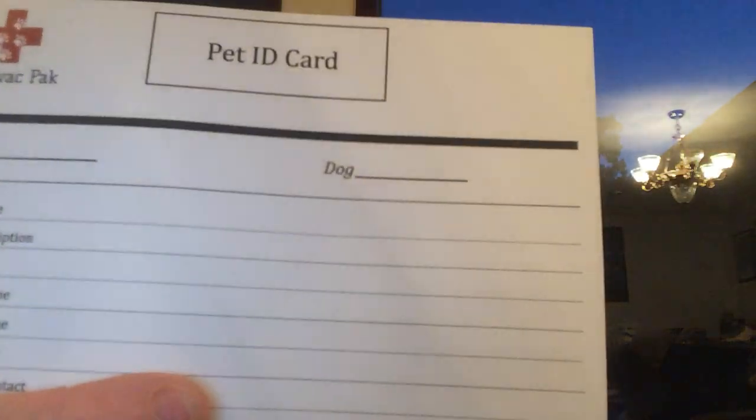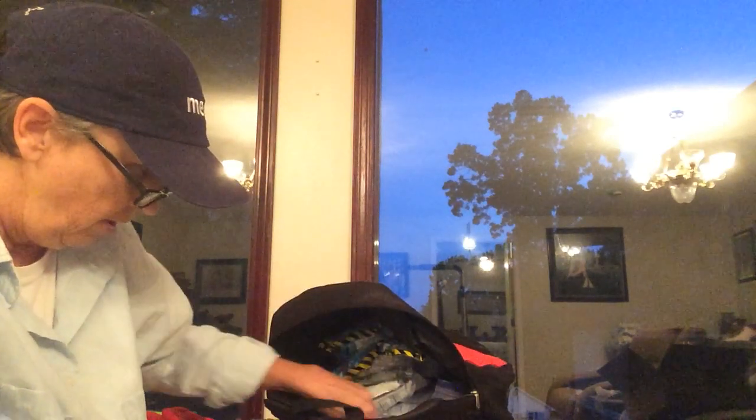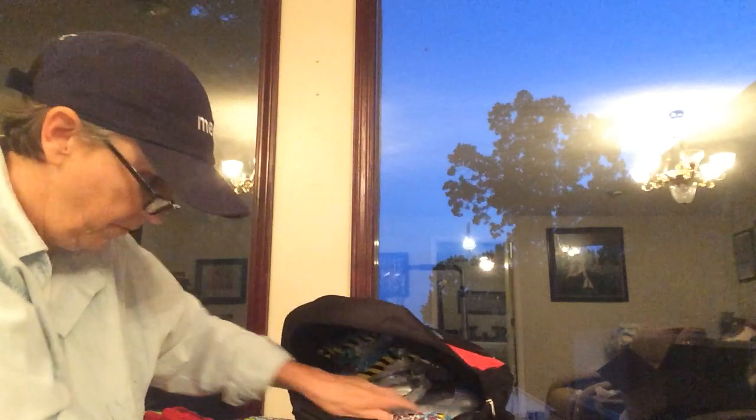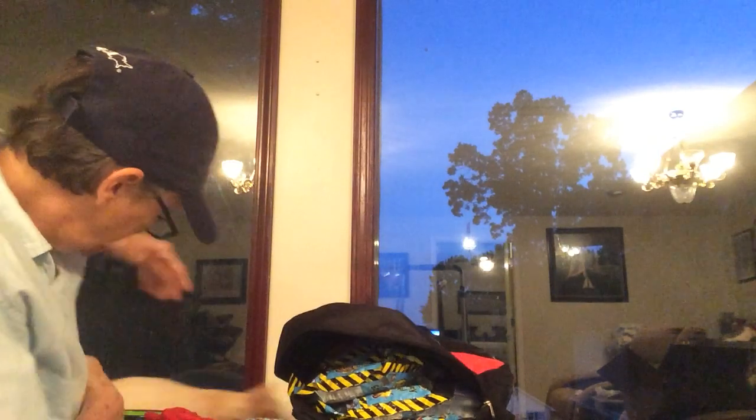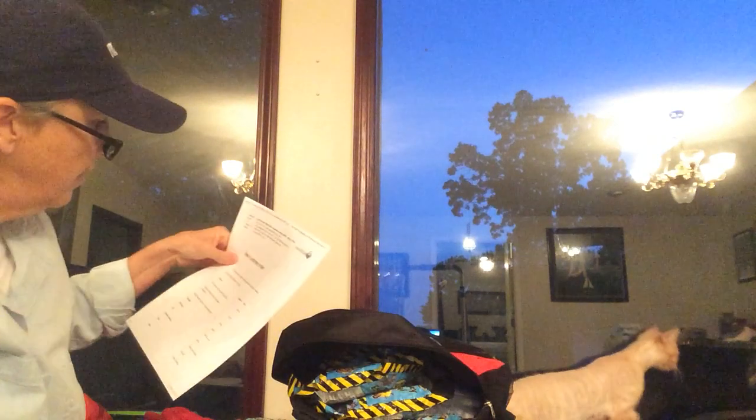So on one side is that, then you've got your pet ID card, which would be awesome to put in that little red thing that you hang around your neck. So you would have your animal's information right there in case something happened to you during an emergency. So in all, this is pretty impressive.